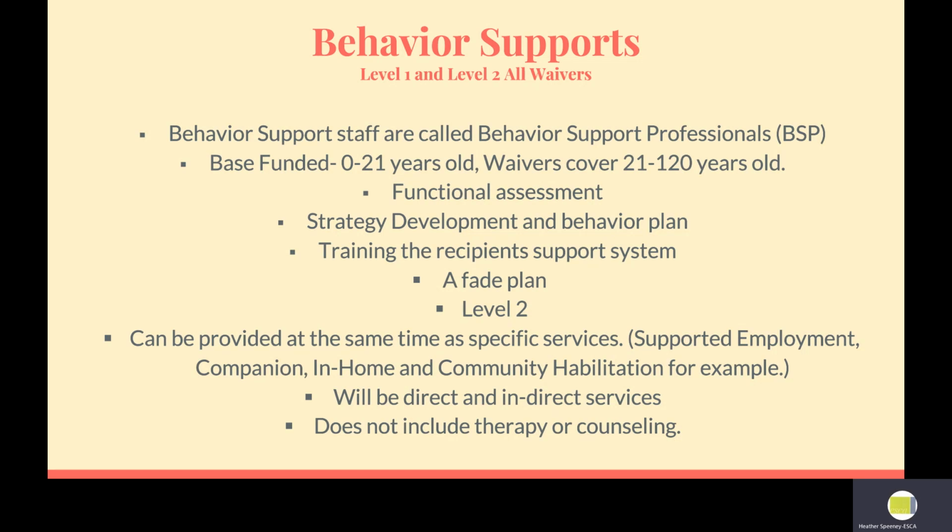Behavior supports can be provided at the same time as some of our services. For example, supported employment, companion, in-home and community rehabilitation, but that is not a full list. The thinking behind that is not that it's double billing, but that your behavior specialist can help at work during supported employment or in the community during a companion service.